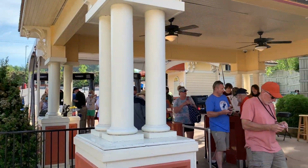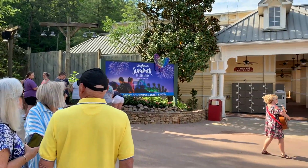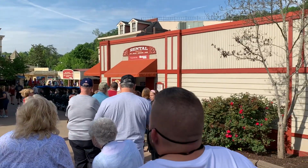There's the security. You go through the metal detector. There's the toll. Here's the entrance to Dollywood. I'm gonna get a locker here for my camera.